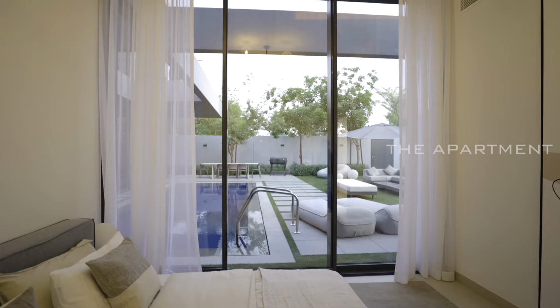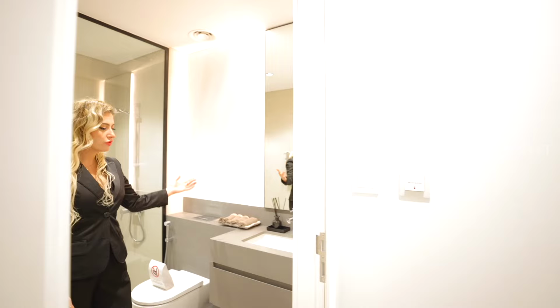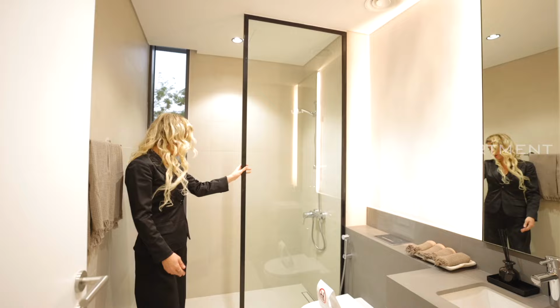And here we have some built-ins. Doors have the soft close. And this room is ensuite, let me show you. That's our beautiful vanity, these gray tones, gray oversized tiles on the walls and floors, our water closet and walk-in shower, nicely separated with that glass door.